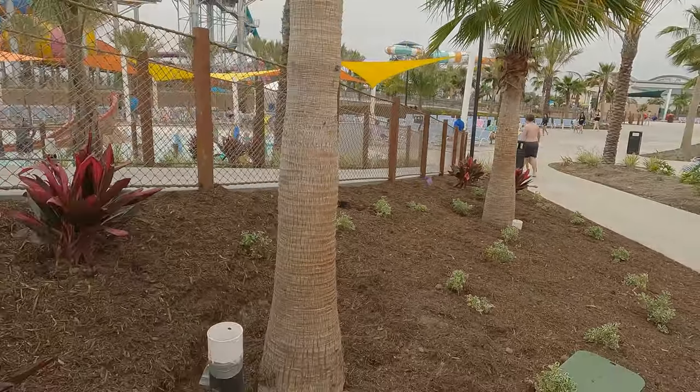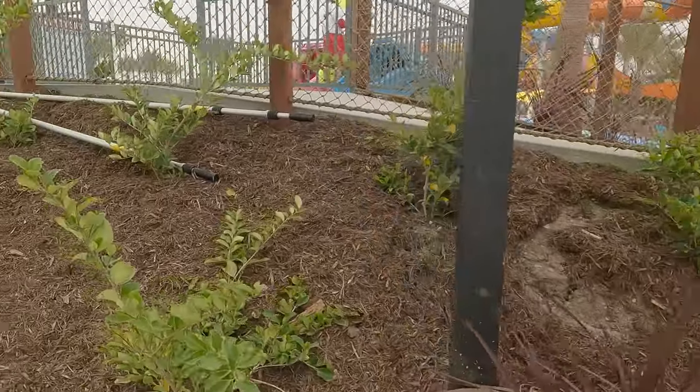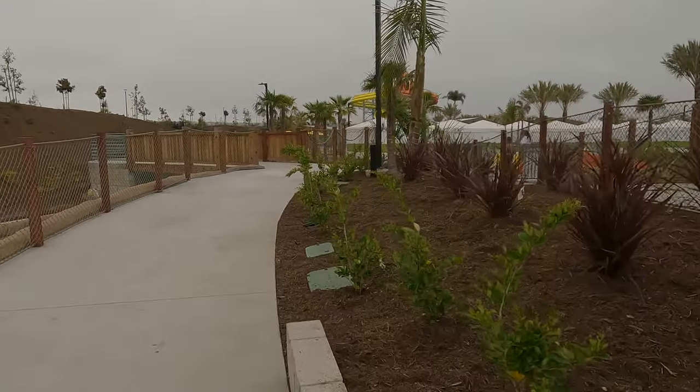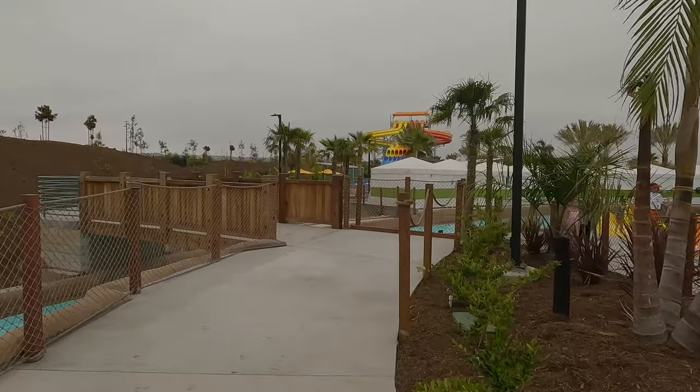Now that Kontiki Cove is open, you can take a path that goes behind it, and it takes you all the way there across this bridge, and you can take it to the Tomcat Racers, which is where we are going first, and there you see it off in the distance.